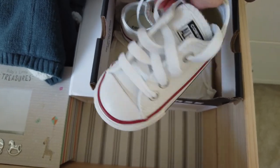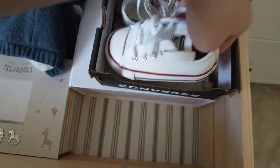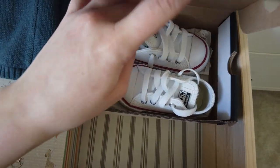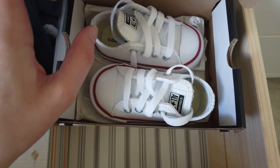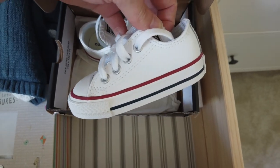Aren't they just adorable? These are from a friend, and they're so cute. Darren's got a pair of these already for himself. I used to have a pair of these. No, actually I had a pair of the Chucks, but in this colour. So I need to get a pair of these, and then we can all go about in our white Converse plimsolls.